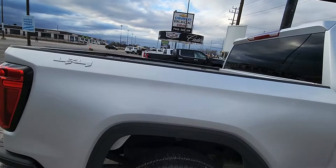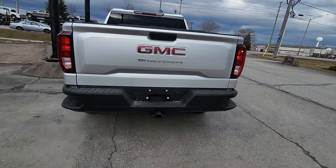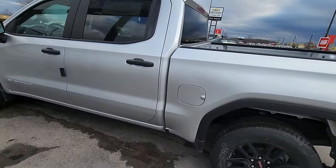It is the short box crew cab, so it would be a little shorter than what you have. This is a 5'8" box instead of a 6'6" box. Has a factory trailer package and wiring. Four wheel drive, obviously. So the crew cab like you have.